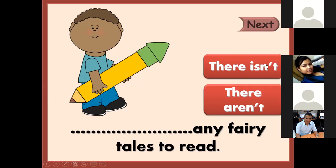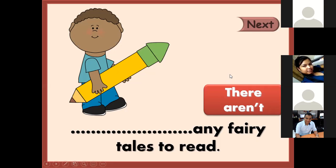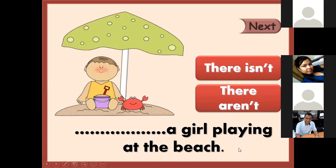There isn't any fairy tales to read. Many fairy tales to read. Okay, it is fairy tales. Fairy tales. It's plural. Cuentos de hadas. Fairy tales. Okay, there aren't any fairy tales to read. Jenny?